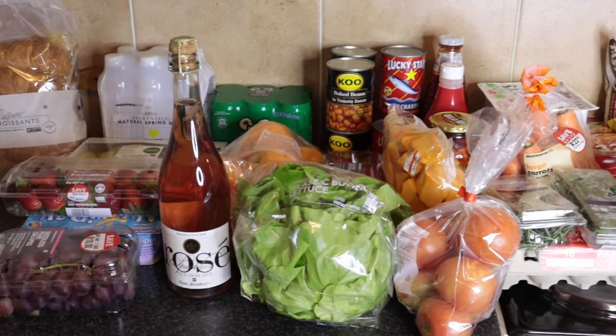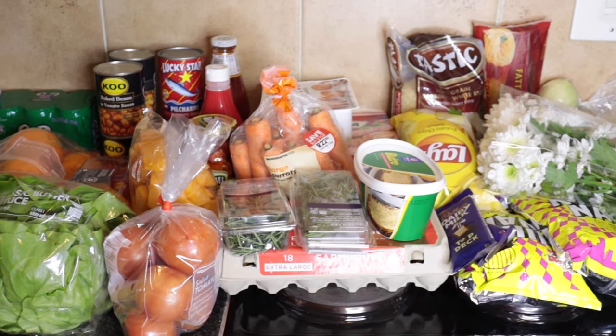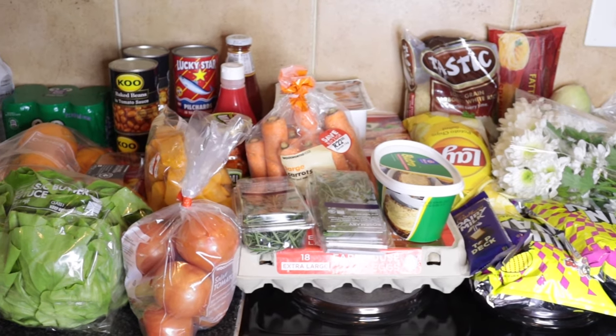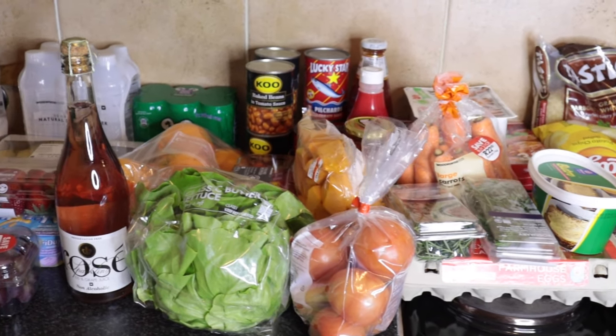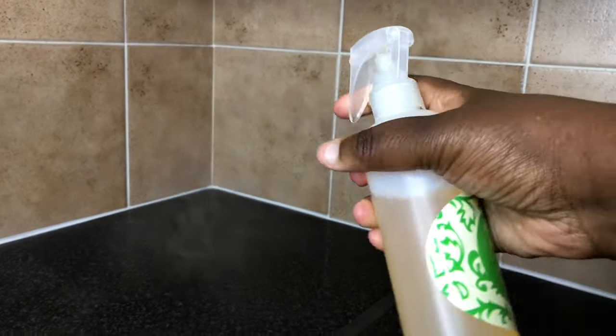Right, thank you guys for coming shopping with me. This is everything we got. I'm just gonna do a bit of packing so that I can leave out the stuff that we need for our fridge organization. I'm just gonna clear the counter for us in order to have a clear space.